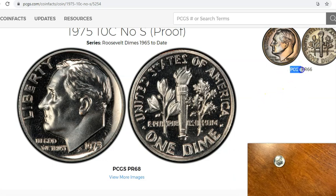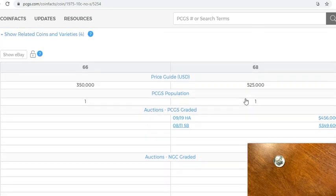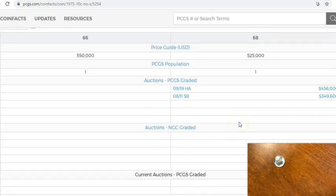There is a second example, of course, graded Proof 66 as well. So, what are the pops looking like? Well, as of this point in time, there are only 2 examples graded by PCGS. There are none graded by NGC. There's that one sole single Proof 68. And then we have one other example right here that is indeed the highest top pop grade at only one example in a 68. All right, so there are only 2 known examples of this coin.